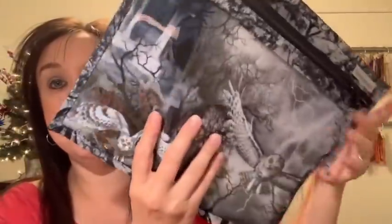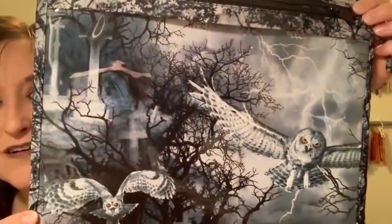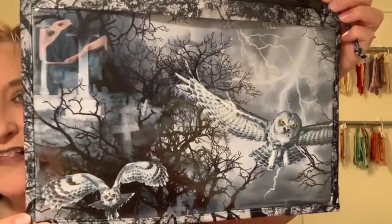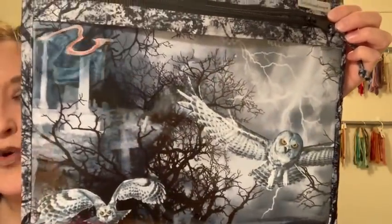I got a project bag from Goose Designs and a needle nanny. Is that, no, not a needle nanny. A floss catcher, like a floss catcher. Let me take the card out so you can see. But isn't this bag amazing? Look at that owl. You know I love animals and birds and crows, and this is just gorgeous, Denise.